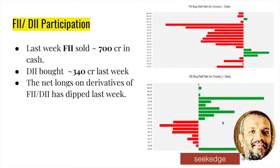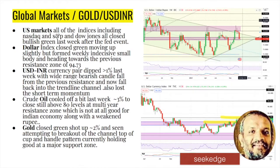Now, institutional participation. The selling did not happen too much last week because it was festive season and hardly any trading days were there. Domestic institutions bought a little bit, so it balanced out, and hardly any action happened. The FIIs also added long derivatives last week. So participation was very low last week, but previous weeks saw heavy selling. That is something to be cautious about.